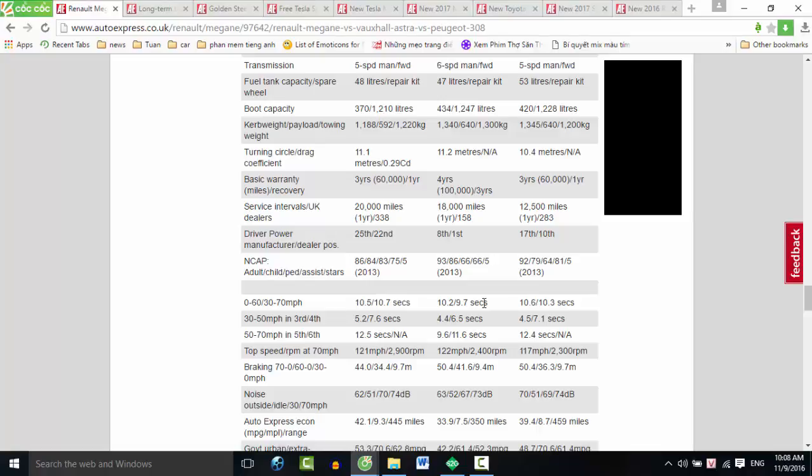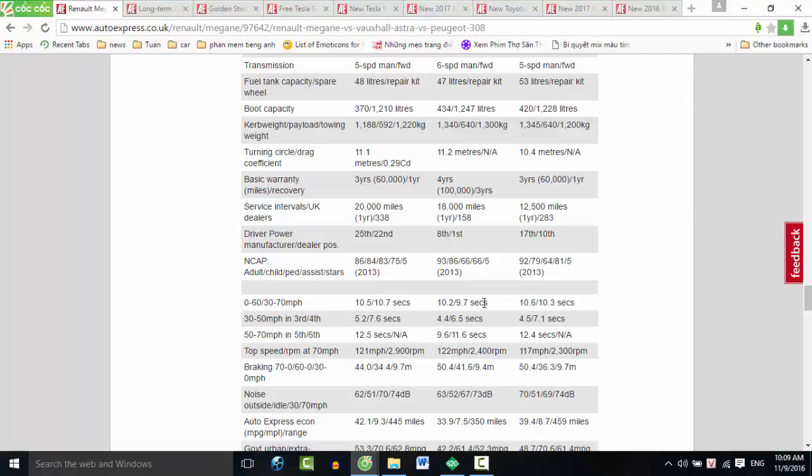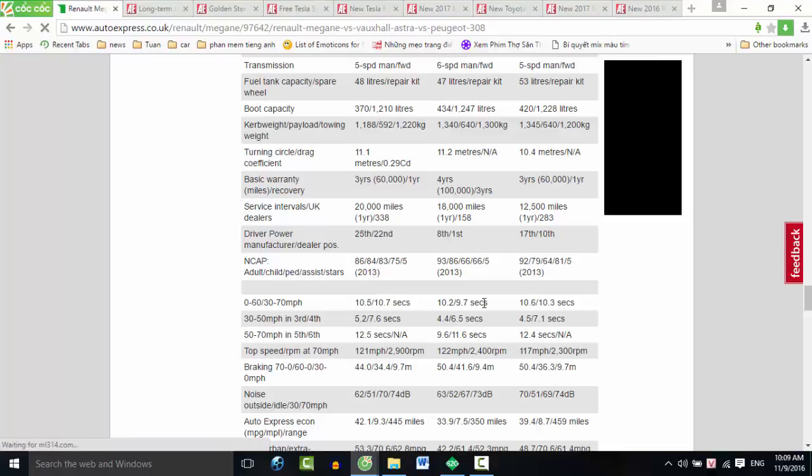Curb weight slash payload slash towing weight. 1,188/592/1,220 kg. 1,340/640/1,300 kg. 1,345/640/1,200 kg. Turning circle slash drag coefficient. 11.1 meters slash 0.29 cd. 11.2 meters slash n/a. 10.4 meters slash n/a. Basic warranty, miles, slash recovery. 3 YRS, 60,000, slash 1 year. 4 YRS, 100,000, slash 3 YRS. 3 YRS, 60,000, slash 1 year.